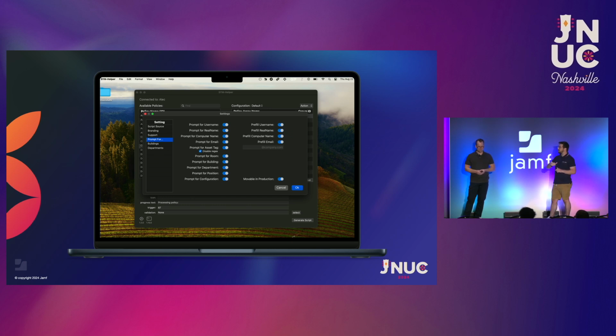Along with customizing the specific apps and policies that the user is receiving, you can also customize what they're prompted to fill in. So if you want them to be prompted for that asset tag or be prompted for their user information, you can do that. If you don't want to, just flip the button off. Along with that, if you can read it up there, there are also areas where you can add support information and branding information, and really just customize that whole experience for the user.